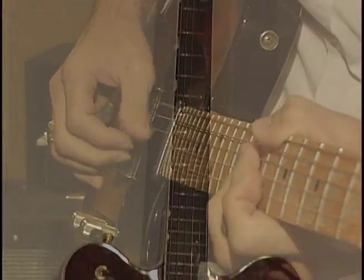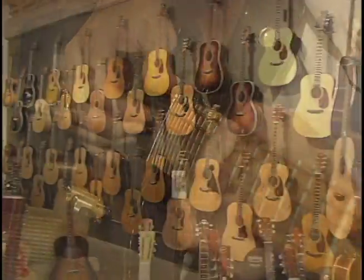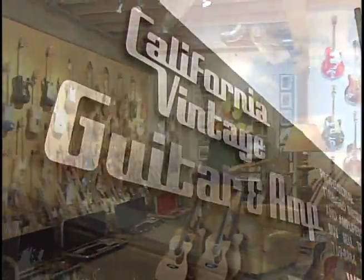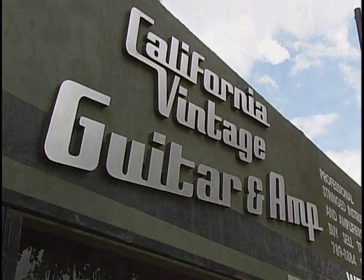Vintage guitars have a certain vibe. The more lived in, the better, and the well-accepted truism is that guitars get better with age. Hundreds of guitars grace the comfortable showroom at California Vintage Guitar and Amp, where Dan Duran shares his knowledge of vintage guitars. The most collectible guitars are the American guitars made from the 30s up until the late 60s.